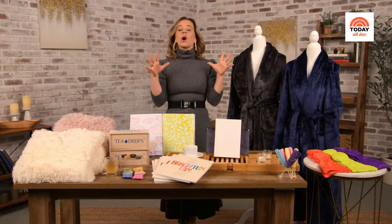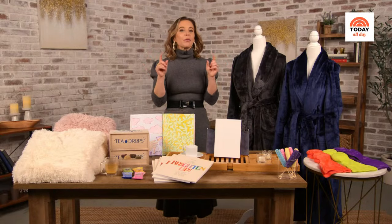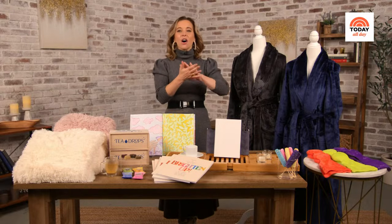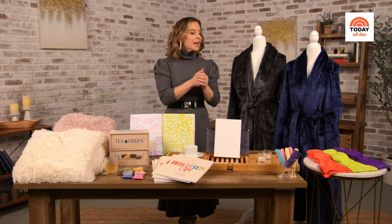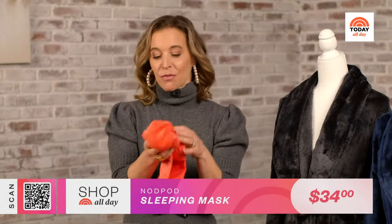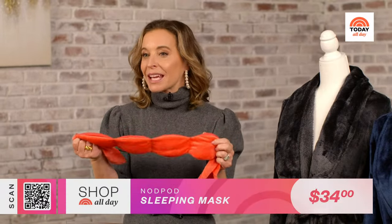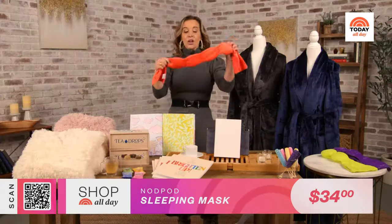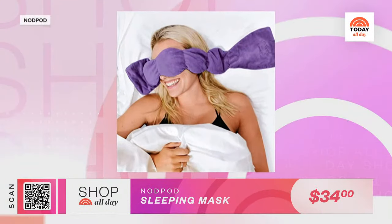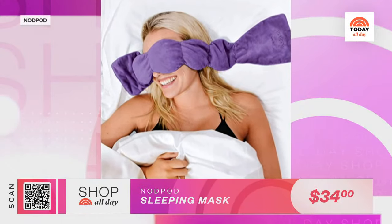So now that you are all relaxed and you're comfy cozy as can be, let's talk about the one thing that you need to get comfy cozy the second you get into bed and fall off into an amazing night of sleep. This is the Nod Pod. If you have never seen the Nod Pod before, you've got to get familiar with this thing. This basically is like a weighted blanket, but for your eyes. It has just a little bit of weight to it, so when you put it on, it sinks right onto your face. It blocks out all the light, making it easier to fall asleep.